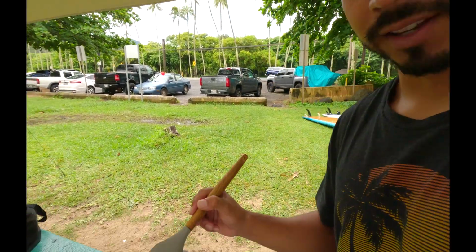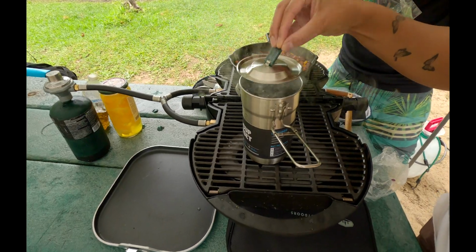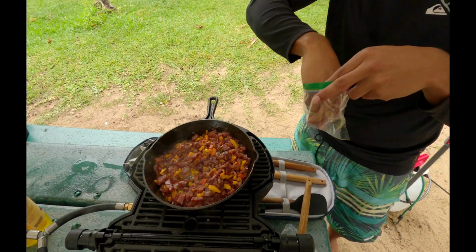So just doing the sausage, guys. It is cooking. Little seasoning. Oh, coffee's boiling. Anthony's seasoning.